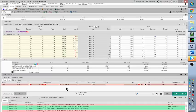And then what you want to do is do it for next Friday, which is May 17th. And then you want to do the 13 calls. You're selling it. And then you can do a limit of 10 cents. That's the bid right now. And then you confirm it, and once you confirm it, you accept it, and then you're in the trade.